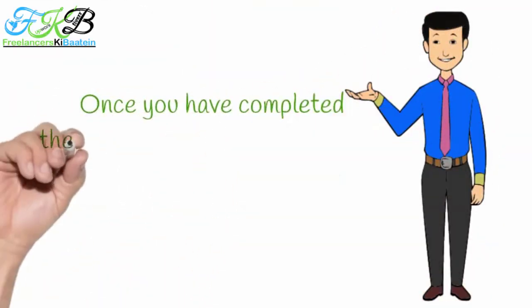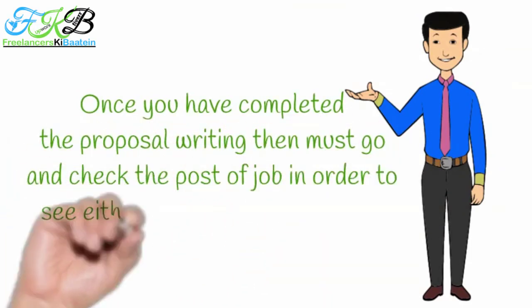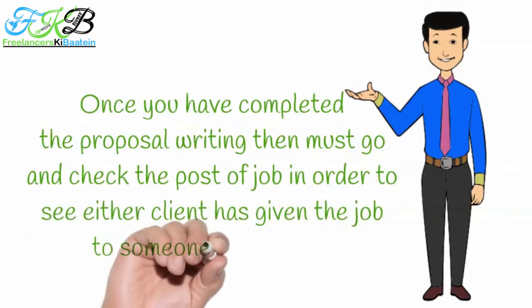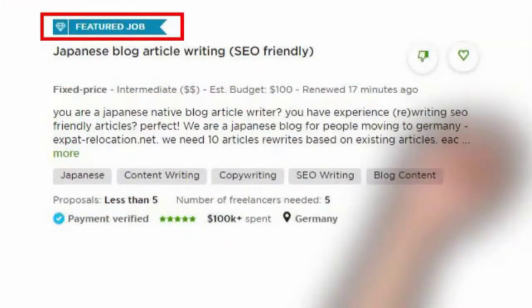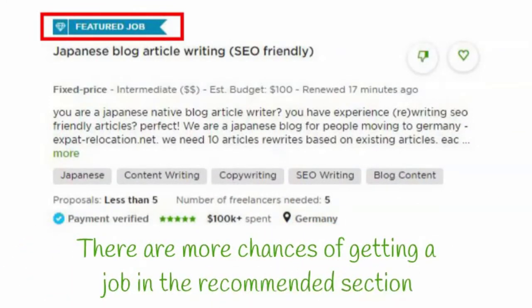Once you have completed the proposal writing, then must go and check the post of job to see either client has given the job to someone else or not. There are more chances of getting a job in the recommended section.